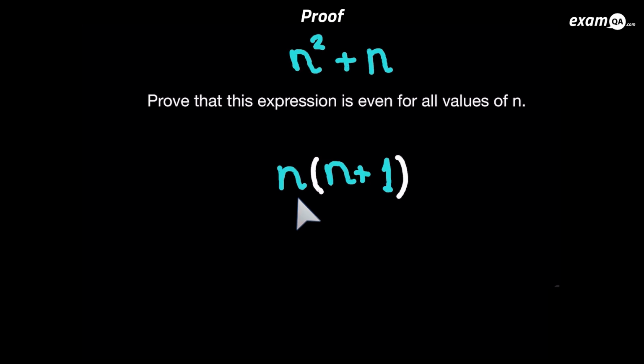Now remember, n is a number, any given number. So if n is a given number, what is n plus 1 then? Well, n plus 1 will just simply be the number after that number. So here we've got a number multiplying a number which is directly after it. So basically we've got two consecutive numbers multiplying each other, for example, 5 times 6 or 50 times 51. But we've got it in the general format: a number, n, multiplying a number straight after it. Two consecutive numbers. Now take a moment, pause this video and have a think. Can you say something about this situation?